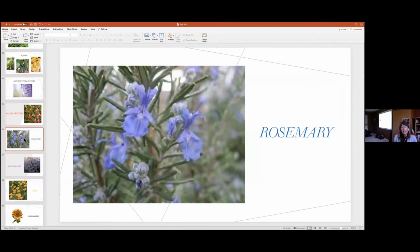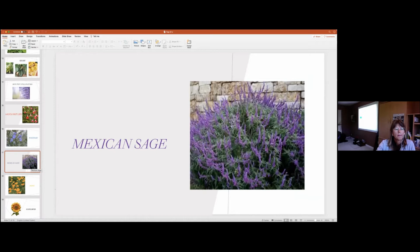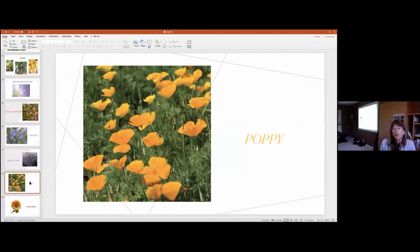Rosemary, super hardy, super fun. You can do it as a ground cover, or you can do it as a shrub. You see a lot of Mexican sage around Benicia. It loves Benicia, and it's another forgiving sage. You can chop it down and it'll grow back every year just as beautiful as ever. And then these just pop up everywhere, and they're just beautiful. They're our state flower, and the insects and bees just absolutely love them. And my favorite all time is the sunflower.